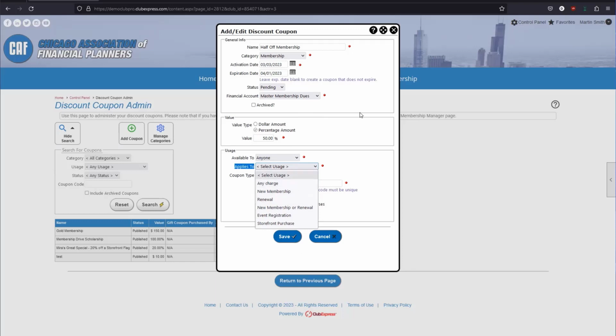More often, you're going to want to specify this is a discount for a specific type of membership. So we're saying half off membership for new members because we're doing a membership drive through the end of March, and we're wanting as many people to sign up for new memberships as possible. So we'll choose apply to new membership.